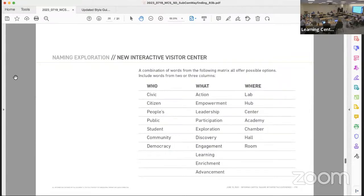Lab and hub are definitely kind of the terms de jure for museums doing these types of spaces. Almost everyone is going to be using one of those two for these very high activation spaces geared towards kids. So I would lean towards those top two.